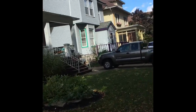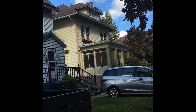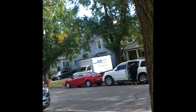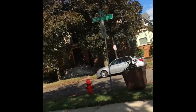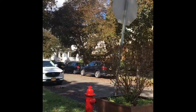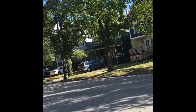Historical street of Buffalo. Over 100-year-old houses, but very strong. See, they're strong. Yellow. Yeah. Other side as well. You wanna look at it, but it's all trees all over. You can barely see. Almost another street. Look at the other side, a different color too.